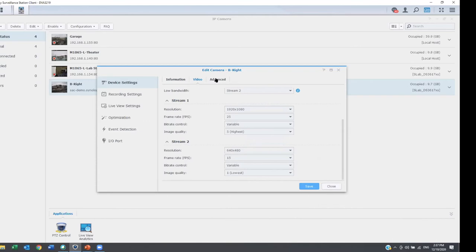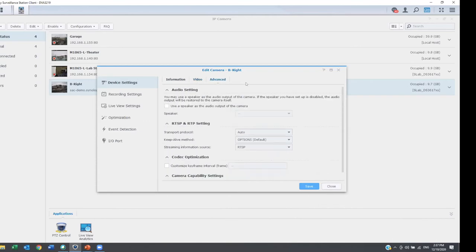And then on the advanced tab here, if your camera doesn't have an audio output, it's okay. If you have a spare speaker, you can use that as your audio output here. And if you have more cameras and want smoother monitoring, you can also set up the asset here as well.